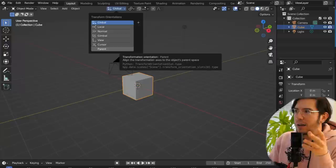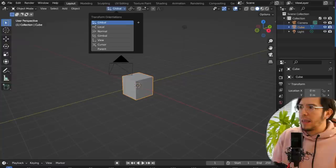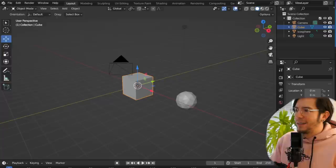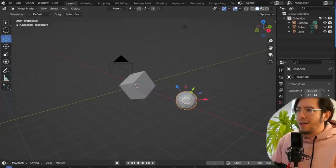You can choose different transform orientations like global, local, normal, gimbal, the ones we are used to. You can add custom ones, and there is a new one for parent. So it's actually going to take the orientation of the parent. Let's see it in action. I rotate this object, and then I parent this one to this. This is my transform gizmo, and my parent is rotated, so it should take... There you go, nice! That's so cool.